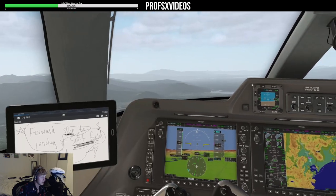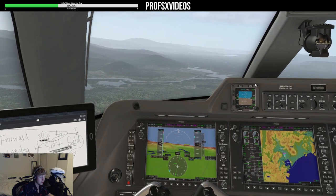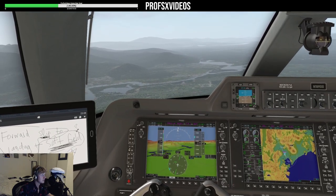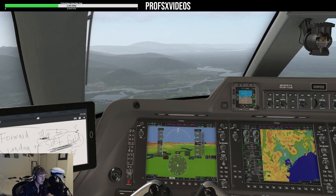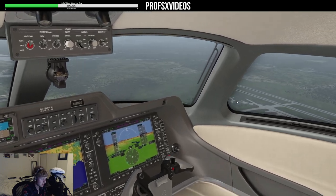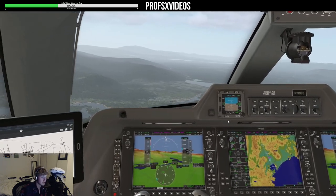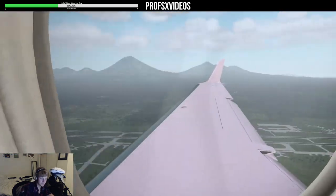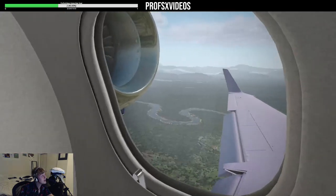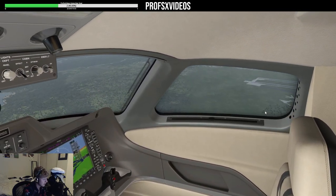Okay, we're a bit close to that runway, so let's track out. Just some hand flying. I really do love this terrain around here. It's just gorgeous. Yeah, we'll be landing on this runway once again, so... Isn't it funny how I said I'm tired and now I'm trying to redeem my landing?